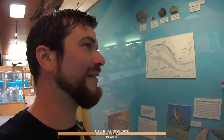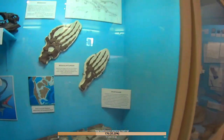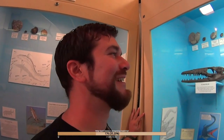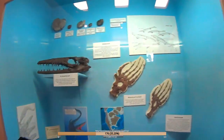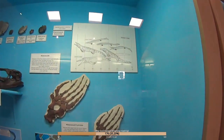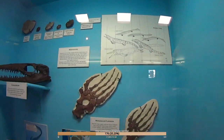Really neat. We've got some mosasaurs over here. And mosasaurs, they're some of the biggest stars, I guess, of Cretaceous seaways. These are giant marine lizards.